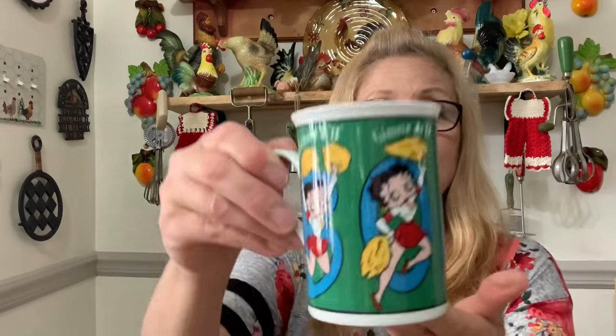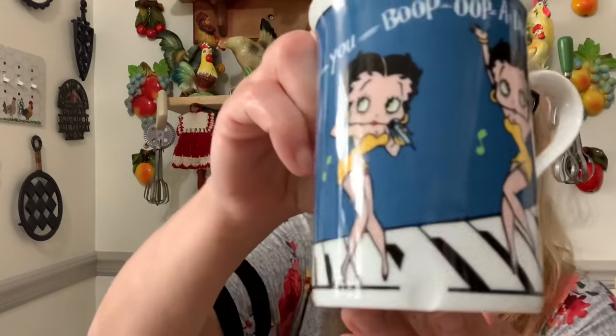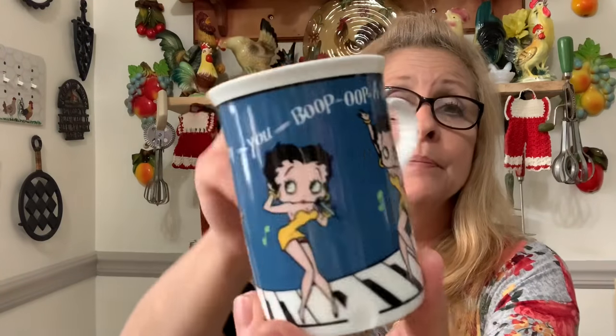There's this one. There's this one. And this is the one with the giant chip right on the front. Look at that big chip. I'm sure they probably did it in the store, you know. But, so it's the set of six.